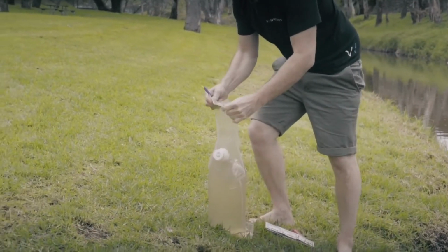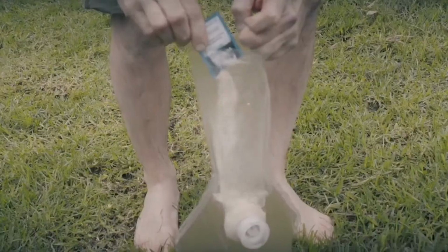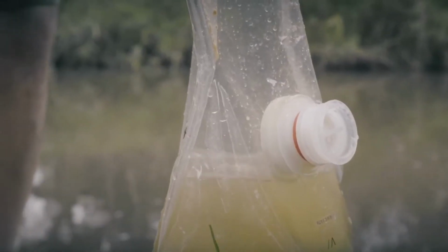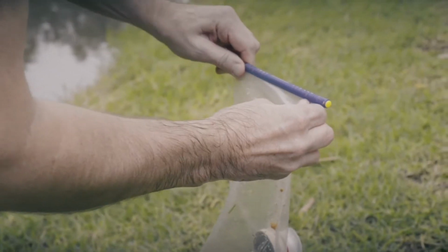Pura Bag is filled through the open end of the vessel, capturing up to 10 litres of water from any non-potable freshwater source. When the bag has been filled, the Pure Treatment Sachet is added and the bag is sealed using the provided sealing rod.